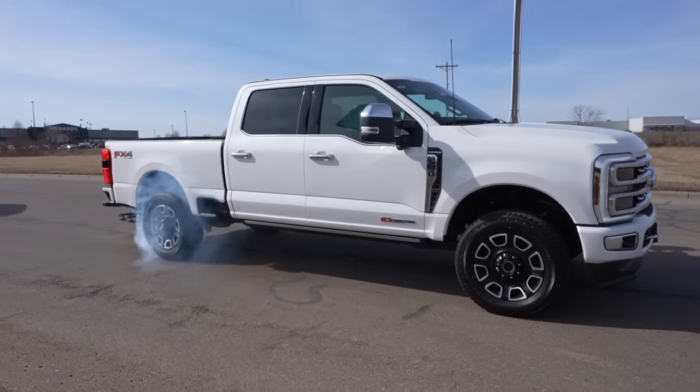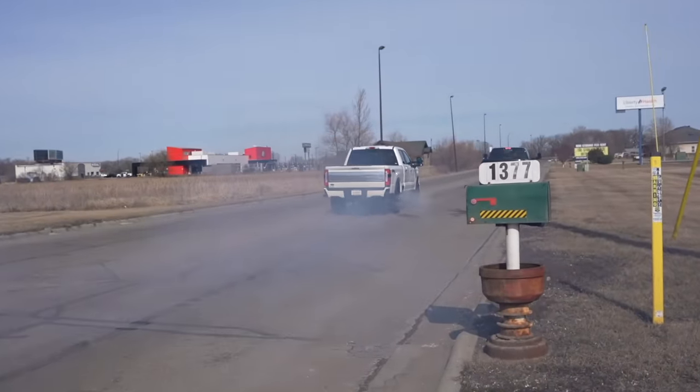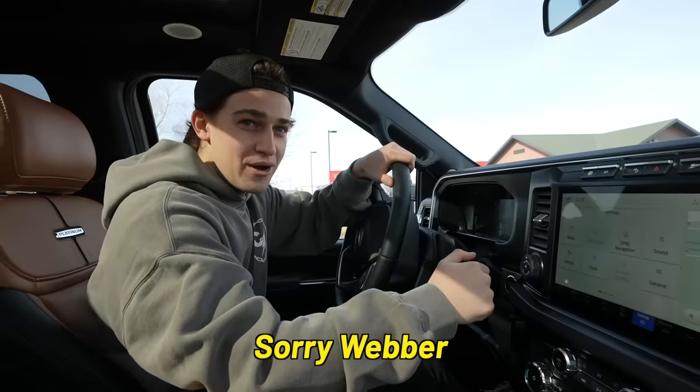So the nice thing about this truck is it's got the high output motor, and out of all the three brands that we drove, this one easily had the most power. I broke the tires loose 2 times on the test drive. The salesman wasn't loving it. We're just making sure she works. Sorry, Weber.